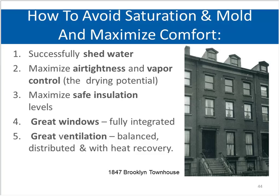There are 5 basic parts to the solution we will focus on here today, followed by a walkthrough of a real-world case study. First, as with any building, we must successfully shed water, and it is especially important in historic masonry structures. Second, we want to maximize the air tightness and vapor control. And in doing these things, we also maximize the drying potential. Third, we want to maximize safe insulation levels, and the key word here is safe.